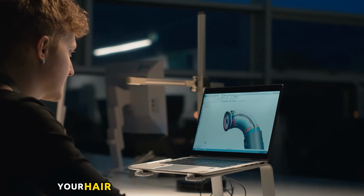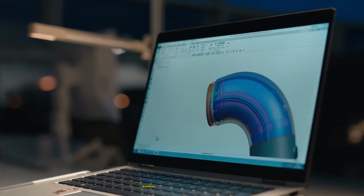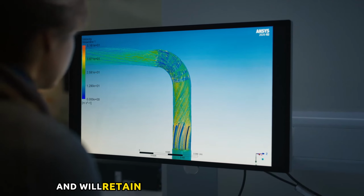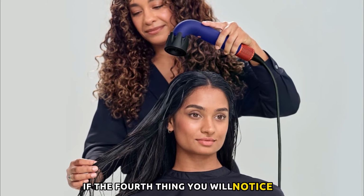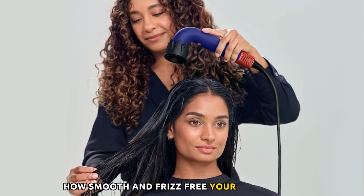This means that your hair will be protected from overheating, burning, or breaking and will retain its natural shine and moisture. The fourth thing you will notice is how smooth and frizz-free your hair will be.